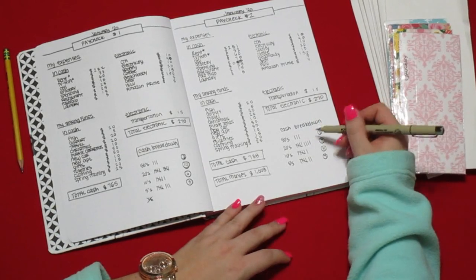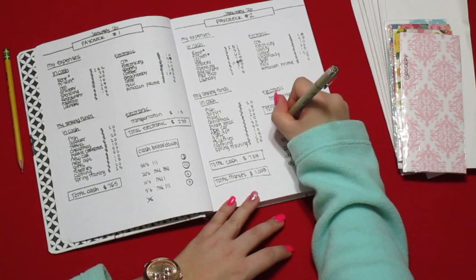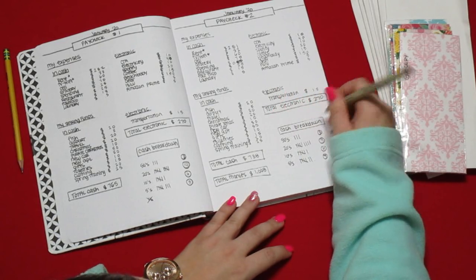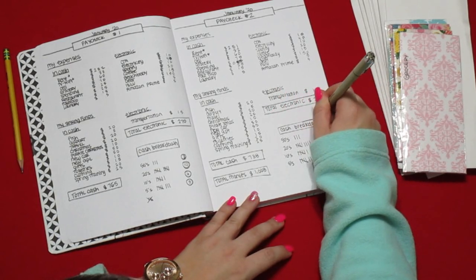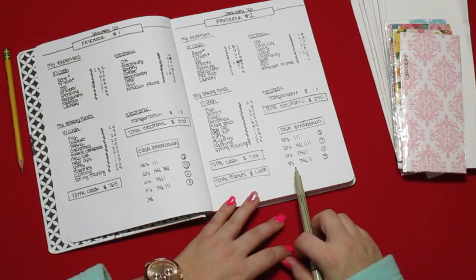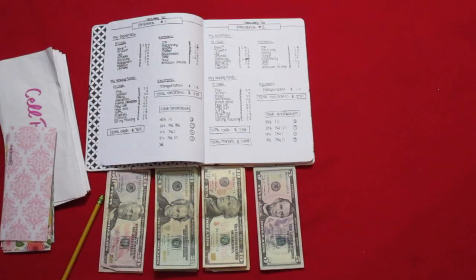So I will take that breakdown to the bank and they'll give me that money broken down as I need it. And then when I have that money, I will come back and we will stuff those envelopes.